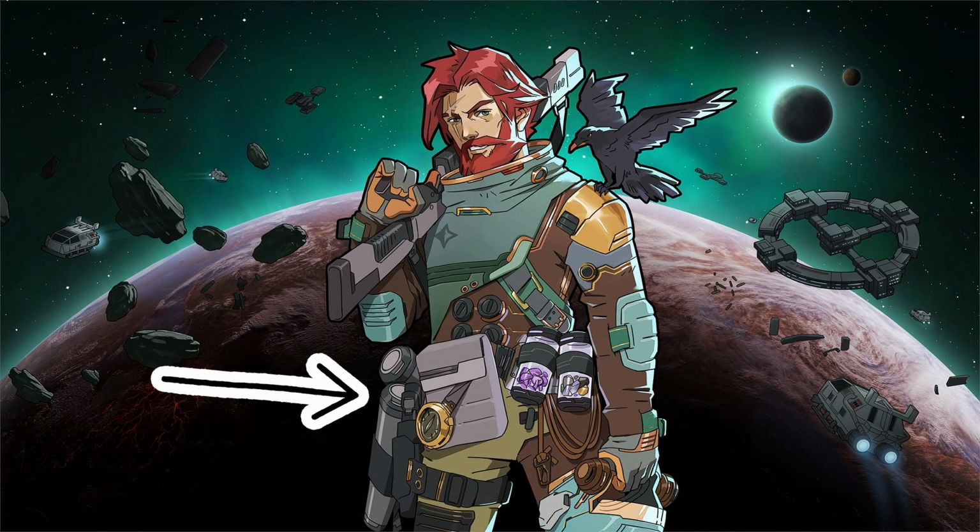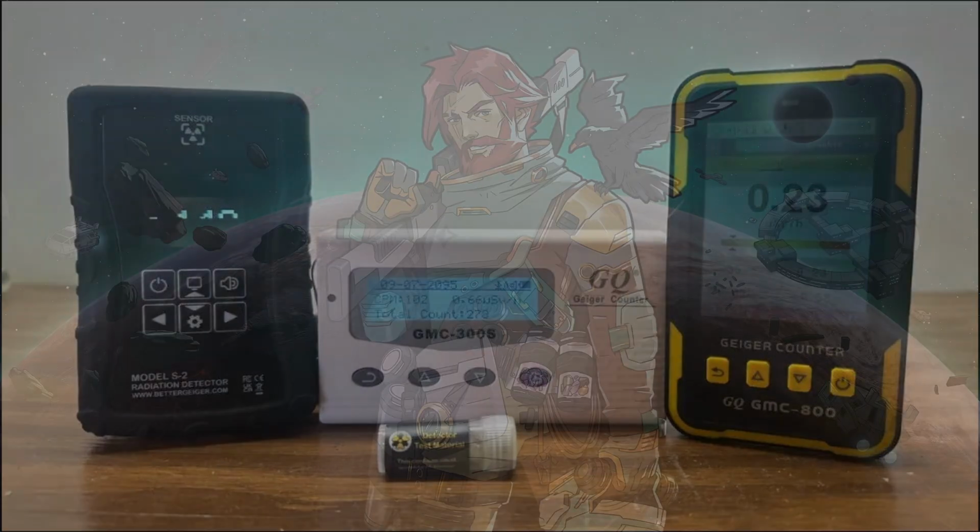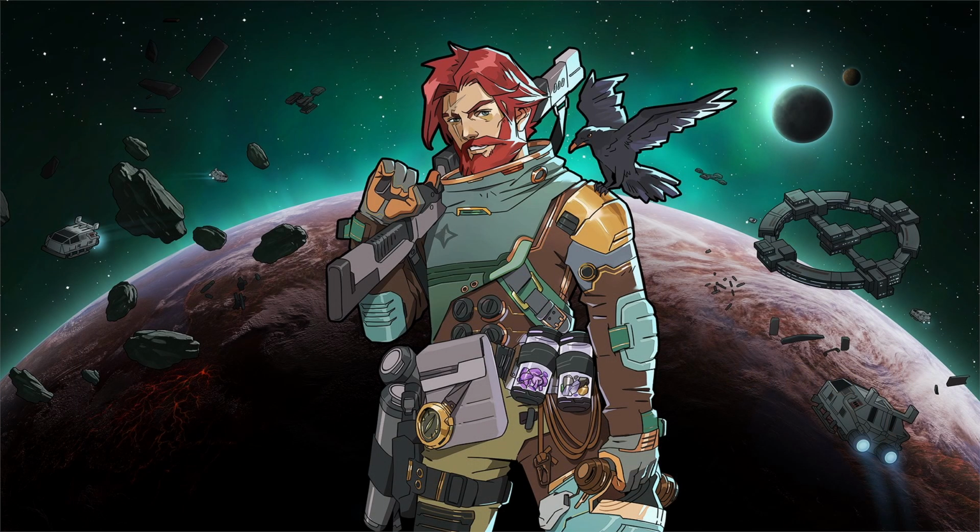His pouch is also oddly shaped. And honestly, it could be anything. This also might be a stretch, but it is very similar to the usual shape of a Geiger counter. So it's possible that this bad boy's holding a Geiger counter right there in front of us. There's no clear indication as to what it is in the bag, but it's certainly not nothing.